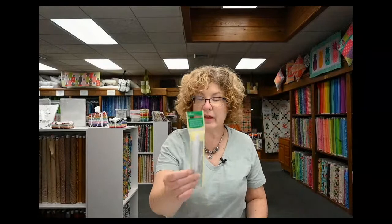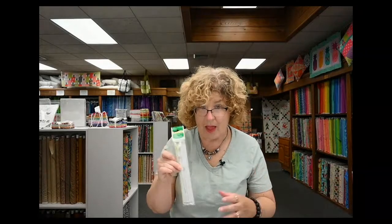Other great marking utensils that we carry in the store, we have the Clover, and this is the white fine marking pen. We have the white Chocopel fine, which actually comes in a variety of different things, but this is the Clover version of the chalk pencil. And then we have a water soluble pencil. All very fun, fine options that you can choose.